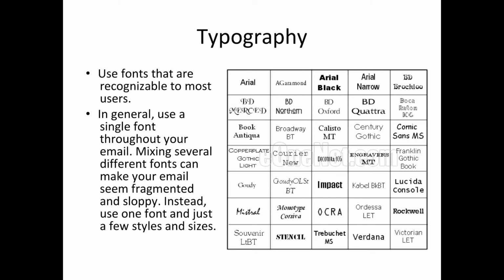You also don't want to have 15 different sizes. Figure out what your H1 is going to be, or your headlines and your body copy sizes are going to be. You can maybe do 3. I've got my headlines, my body copy, my call to action. There's my sizes. There's my styles. That's it. Short, sweet, and to the point. You do not want to get too complicated with your typography.